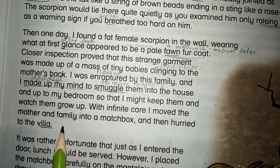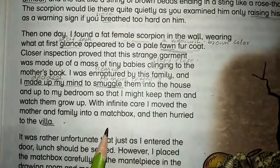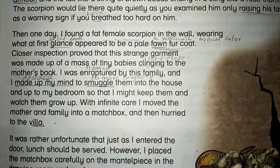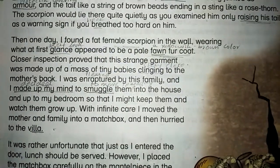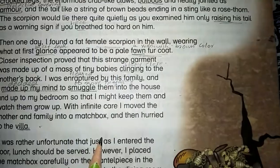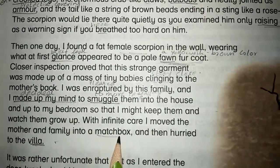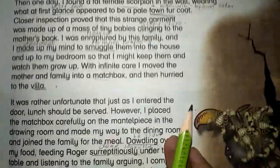Villa is the house. So he was so enraptured by that family, and he decided to take that scorpion home, and he put that scorpion into a matchbox and then he hurried to the villa.